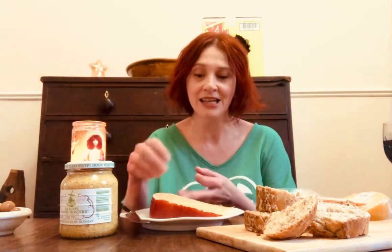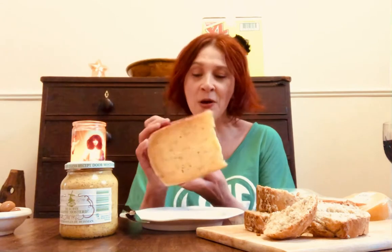The cheese I'm going to be enjoying with you today was actually a gift that's been brought back from the Netherlands for me. It's come from a farm just on the outskirts of the city of Leiden, and it is Leiden cheese. Leiden cheese is made in or around the city of Leiden.